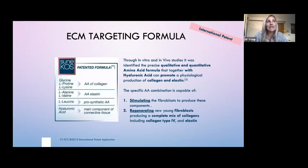So how it differs from a patient's perspective is it's a more natural skin boosting rejuvenation treatment. That's how I tend to refer to it: regeneration and rejuvenation. So we're actually fueling the skin. We're getting the skin to fix itself. I help them to understand the denaturing of the skin and how it's occurred. And then I help them with the science about how the product is actually going to help them moving forward as well. So it's going to stimulate the fibroblasts to produce these components of collagen, elastin, and hydration. And it's going to regenerate these new young fibroblasts.